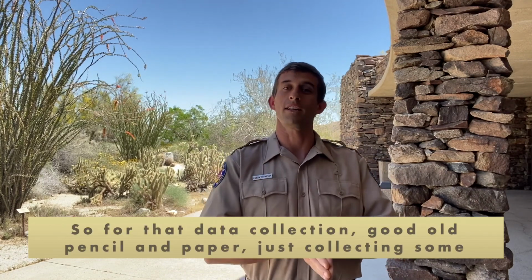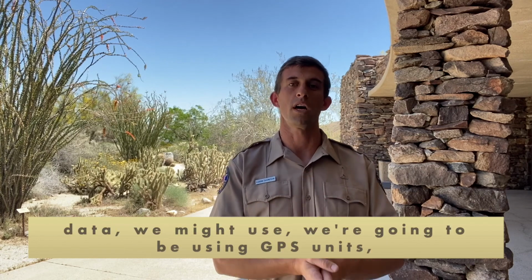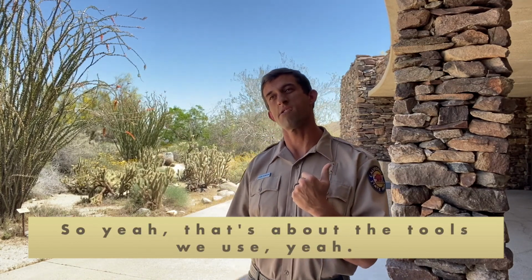With that data collection, it's good old pencil and paper, just collecting some data. We're also going to be using GPS units, so we're going to be using our phones to collect data. That's about the tools that we use.